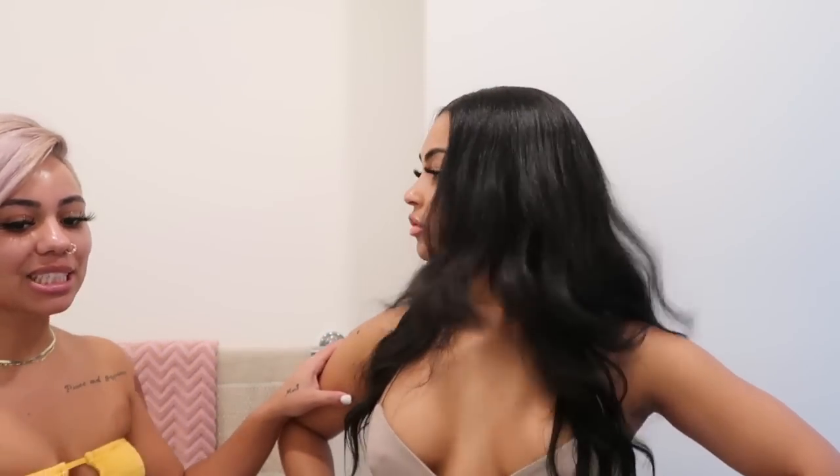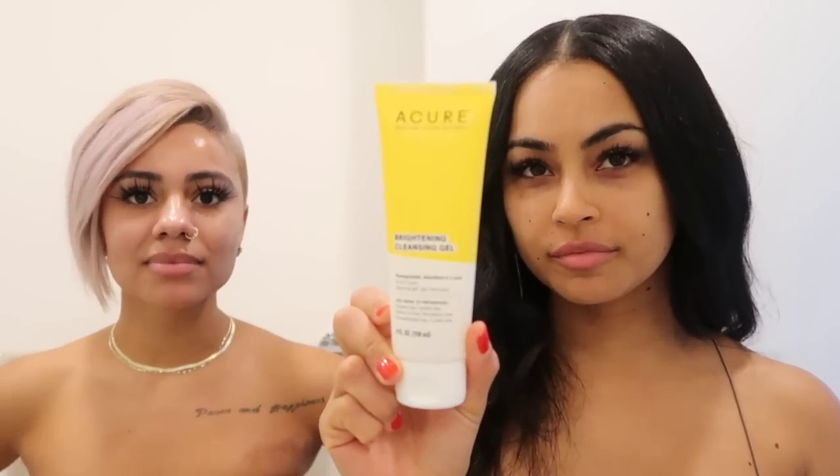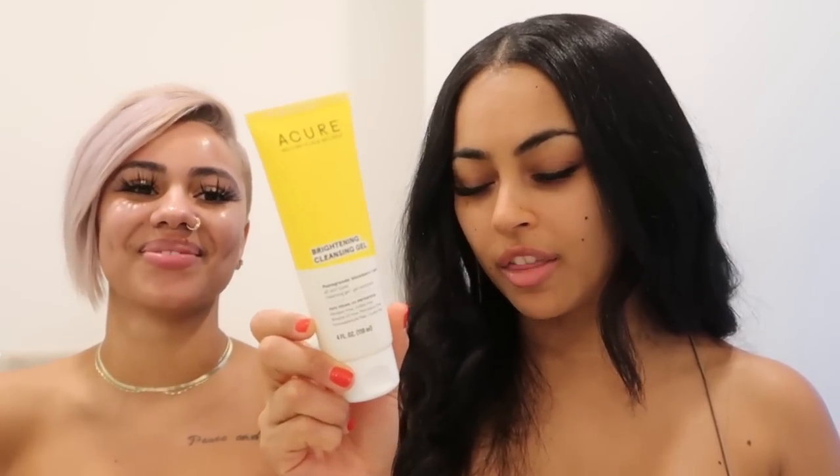So let's show them the night routine. It's different. Night and day. Teach me the night routine as if this is my first time using it. Okay, I recommended that Crystal use the Brightening Cleansing Gel by Acure. It's fabulous. It's all about brightening, y'all. I love brightening to the skin, especially on skin of color. We always need to be more bright.